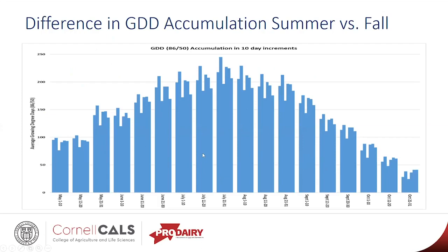Where if we have a year like 2019 where we had wet conditions and planting was delayed, or we're delayed in planting for other reasons, like we're trying to harvest a double crop of a winter cover crop or something, and we delay planting, then we miss some of those windows in the middle of July, and now we're relying on growing degree days in September and October to finish off the crop.